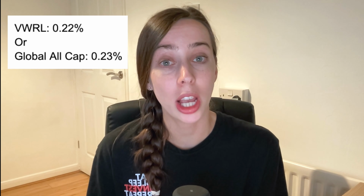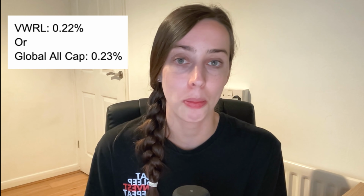So 0.48 versus 0.22. You can see that the VWRL option is cheaper here. And then if you were to go with the all cap, it's slightly more than VWRL, but only ever so slightly, 0.23%. Cheaper, but less control. Something to consider there. However, any of these options are going to be super cheap compared to other options out there, to be honest. Vanguard's funds are super cheap.